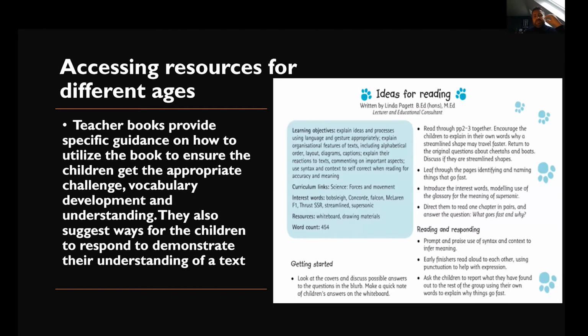So the teacher books provide specific guidance for a specific text at a specific year level, I'd imagine, across two or 3 year groups. But the key for us, if we've got children coming in with such a varying range of reading ability, is how to access the teacher books and the teacher resources and the activities and manipulate those to fit the learners at that level. The books ensure that they have appropriate challenge and vocabulary and develop their understanding, and they also give ways for the children to demonstrate their understanding of a text.